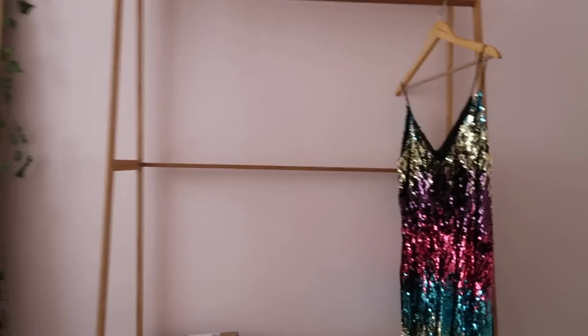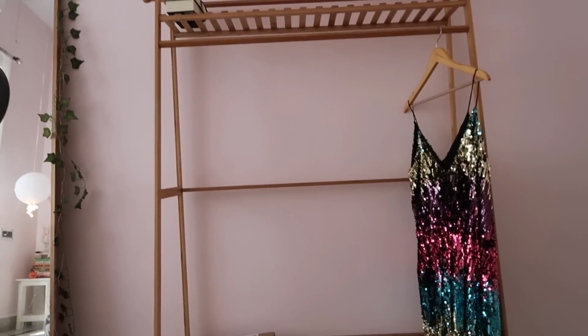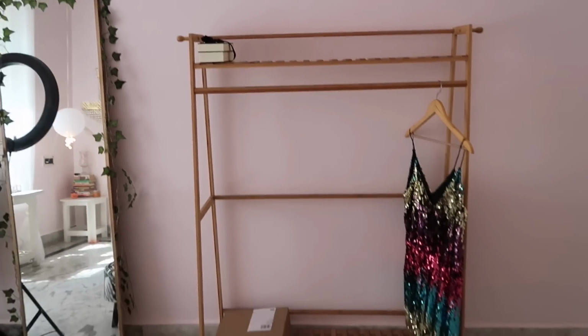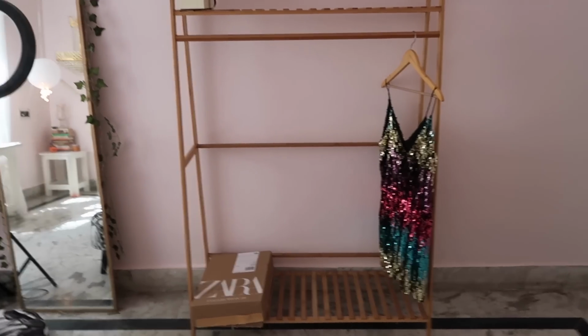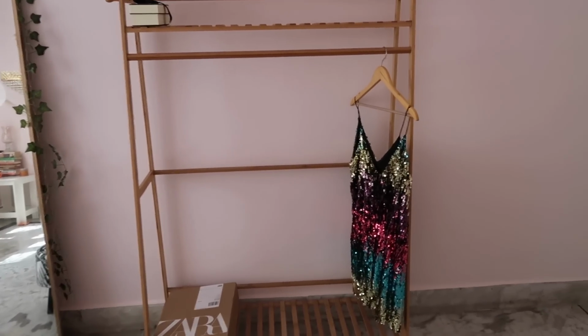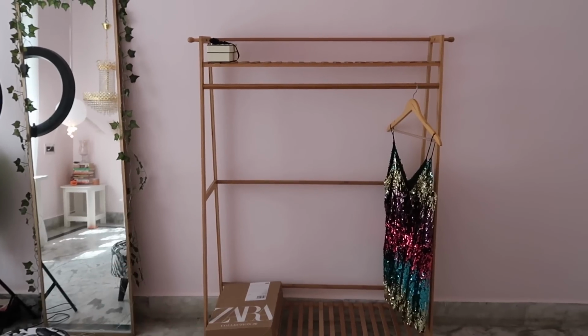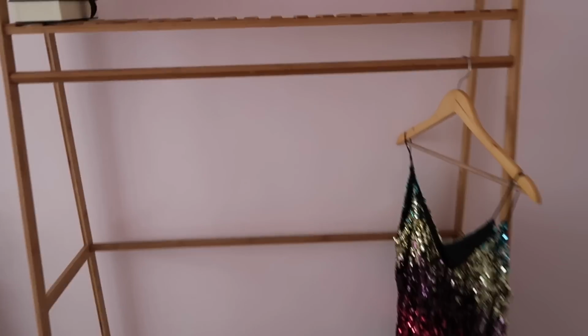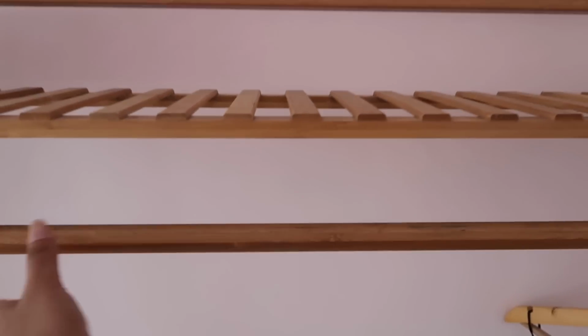And now let's move on to this thing. This is a bamboo cloth rack. This was also from Amazon. I wanted something for my clothes because this is where I shoot my videos in my studio room. This is where I record my YouTube videos and sometimes I have to change, so I keep those clothes here and it's pretty good, pretty nice for the price.